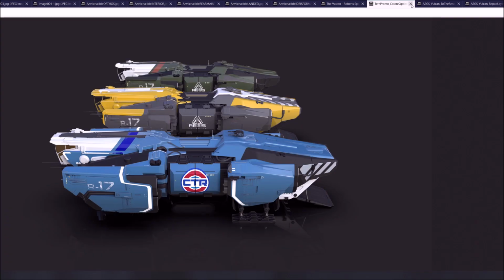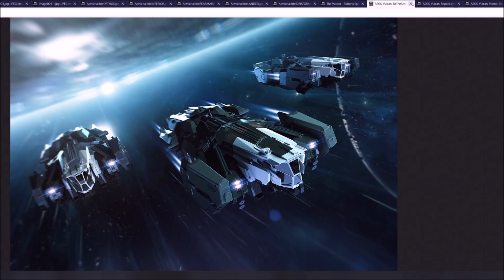Outfit your Vulcan with eye-catching livery and become a beacon of hope, even in the darkest, most treacherous corners of the verse. This ship is 38.5 meters long, 16.5 wide, and 10 tall, at least how they have concepted it. It's got a maximum cargo of 12, which probably is going to be mostly used on repair, refuel, rearm stuff. It's got decent speed for a ship of this type at 210 SCM speed.